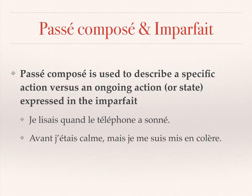Avant, j'étais calme, mais je me suis mise en colère. So here we're describing a state, I was calm, but I got upset. So I was calm until this changed. So there's a rupture. Again, we use the passé composé to express this.